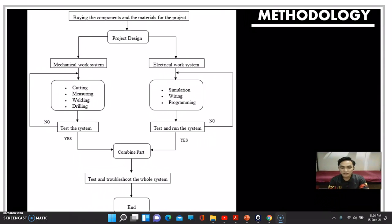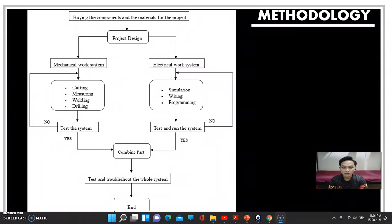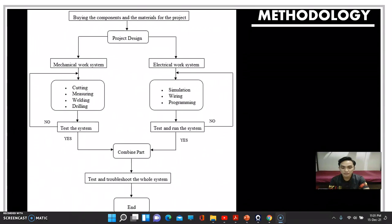First, for our project, we design first to ensure the measurements are correct. Secondly, we do cutting with a grinder and grind the surface to make it smooth with no sharp edges. Next, we weld the parts of the design and combine them to get the shape of our scooter. We use a MIG welding machine because our mild steel is thin. Lastly, we drill holes to put in a charger port and signal light. After all of that, we test the chassis to ensure it is strong enough to carry a 120 kg load.